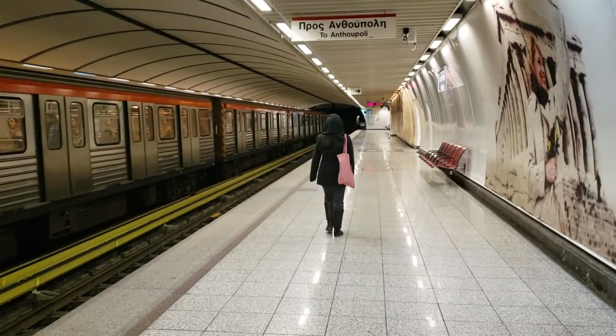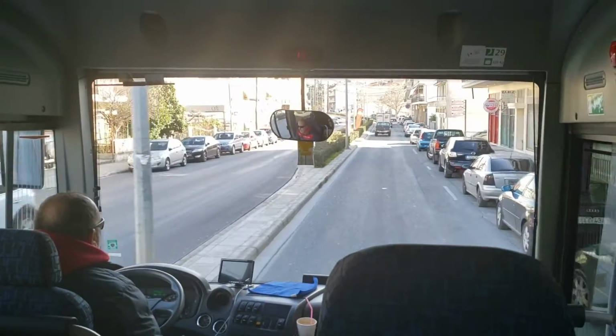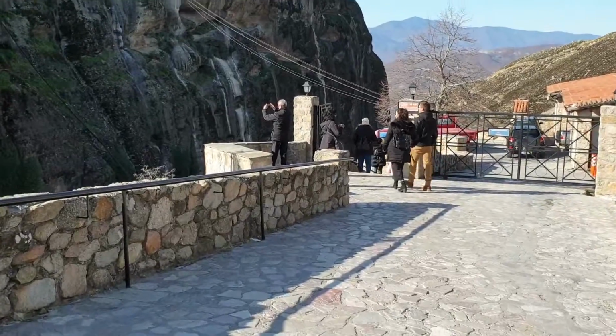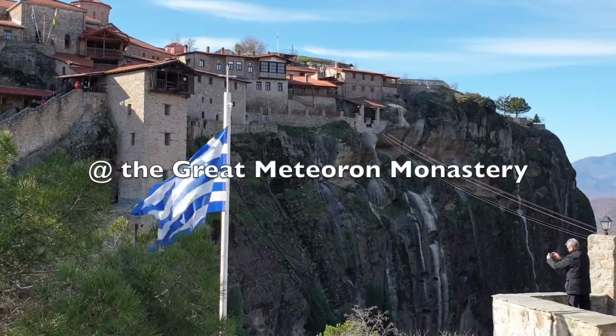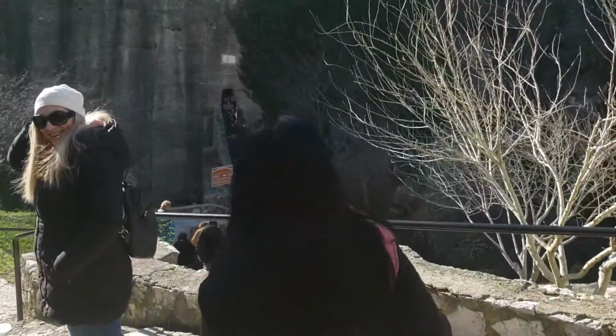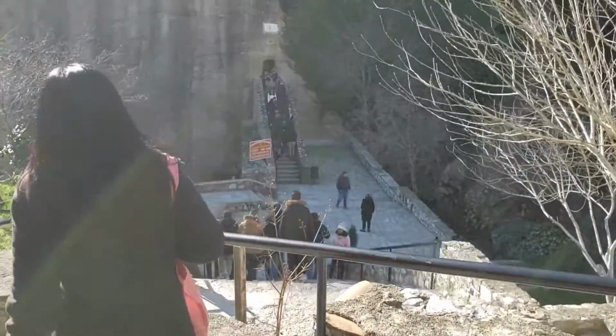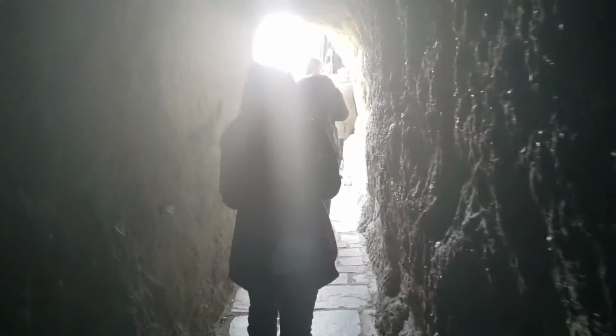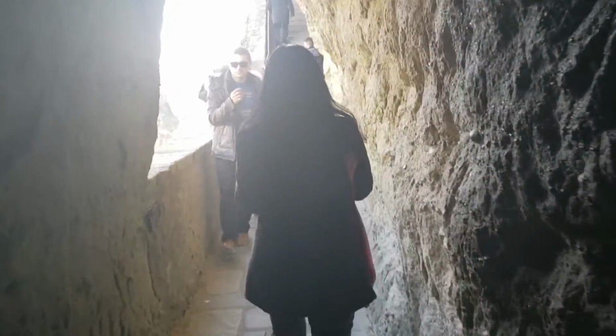Good morning. We woke up at 5 a.m. today to go to our trip to Meteora. We found our train. How do we cross? Oh, we're almost there. Oh wow, it's a hole in the side of the thing. We're going through a cave. No, a tunnel.